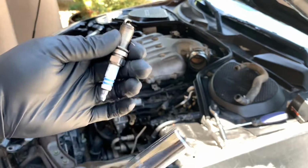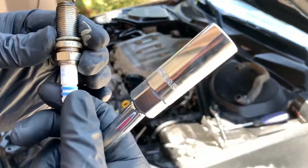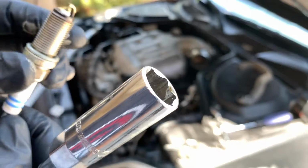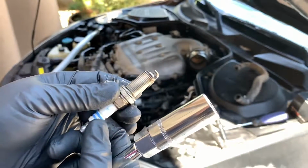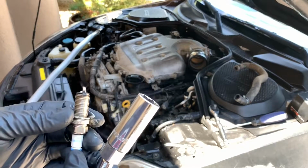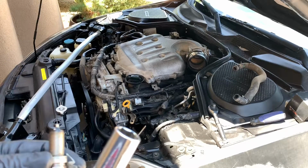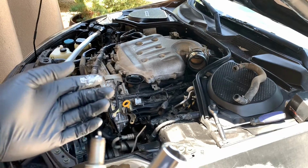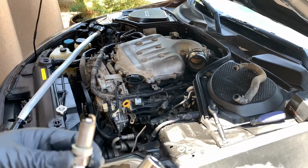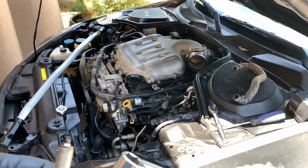So the spark plug actually looks pretty decent. So it may have just been that coil pack. However, like I said, because of the code that it was throwing, it wasn't a P0300, which means that it's multiple misfires. So I'm thinking maybe it had something to do with that hose that was disconnected, the vacuum hose. But let's go ahead and just replace the spark plug anyways and put on the new coil pack.